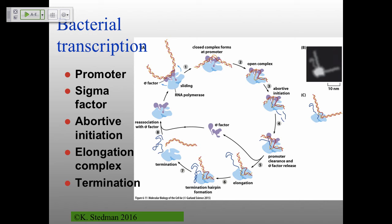It's that opening of the strands which seems to be, just like we had in terms of replication, really important. Now, what's different, replication versus transcription-wise, is that it's the RNA polymerase that is doing that denaturation step, pulling the two strands apart, whereas in replication it's helicase which is doing that. So the RNA polymerase has this activity. Then once you have an open complex, you start initiating transcription. It's just putting in the first couple of nucleotides.